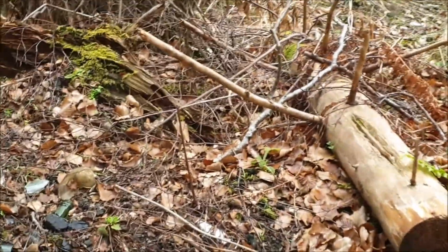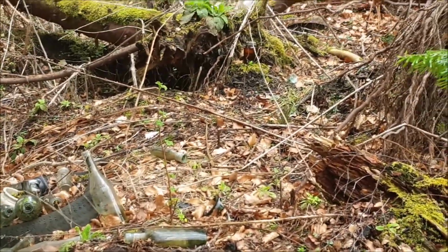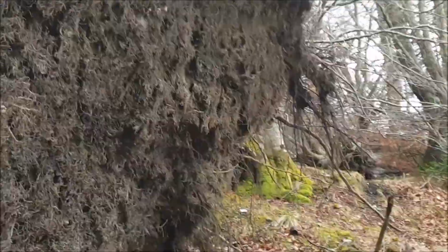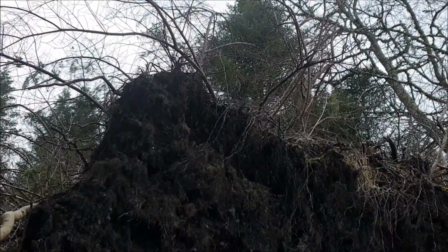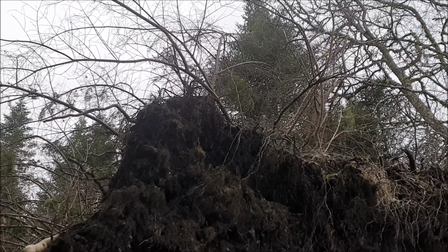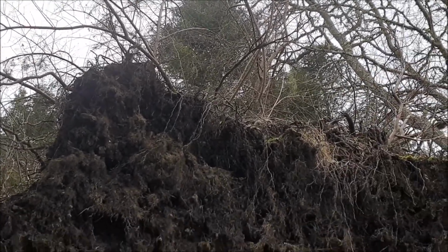That bit there, now that one's broken. I imagine that probably all of this stuff is going to be broken, because this is right at the start. Oh, look at this. Wow, I didn't see this one yesterday. But talk about an uprooted tree ball. Can you see that? That is so far over my head. I can't even, what is that, 12 feet, something like that?